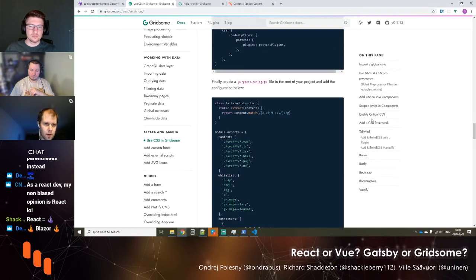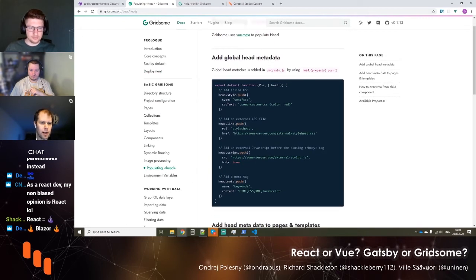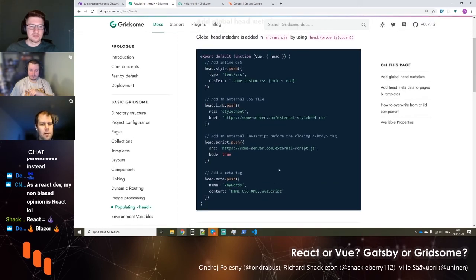If you go up in the left menu, there's populating head in the basic Gridsome docs. Yeah, this is cool. I don't like it very much, because if you have 20 of those, it will get pretty hairy pretty soon. And if you need to, for example, copy and paste from a template like we are going to now, you need to basically convert your HTML to JavaScript at this point. But I really like this specific code example, because when I started with Gridsome, or with any static site generator, I was always figuring out where to put the CSS and JavaScript, or other resources, and how to actually link them from the page. And this small code piece actually has every single thing you need.